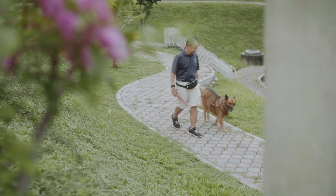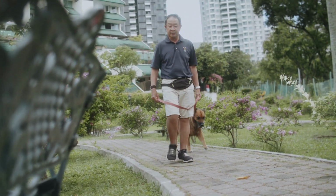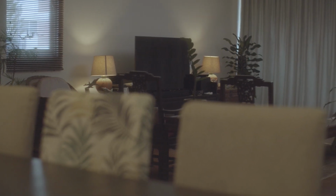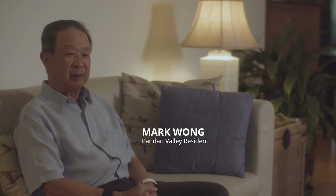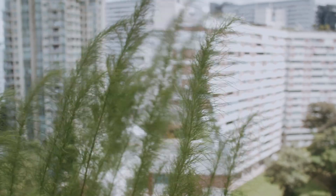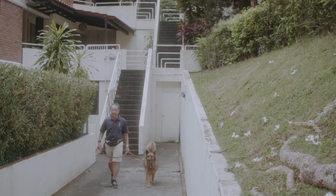I've been a resident at Pandan Valley for the last 27 years. My family more or less grew up here. So one of the features of this unit is that it's a bit like living in a semi-D, if you want to call it that, because we have a balcony and a lawn area on the balcony, and we have enjoyed all these years in Pandan Valley.